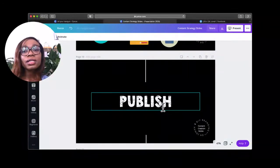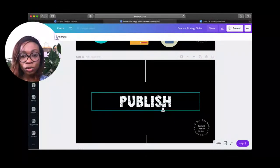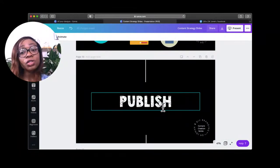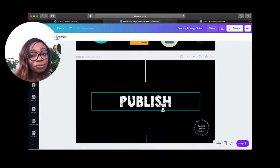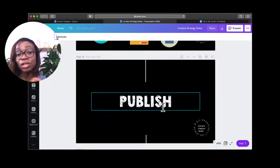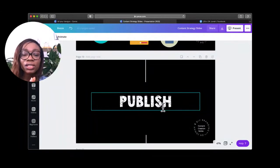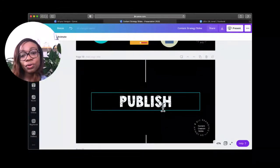But if you need a list of apps you can use to publish your post, look at Later, look at Planoly, look at Buffer. My team uses Buffer. There is Publer. Publer is a bit more technical. It's very technical. It's not as straightforward as Buffer and the rest. But what this does is it enables you to plan your content in advance. And this is what I am suggesting to every single person.